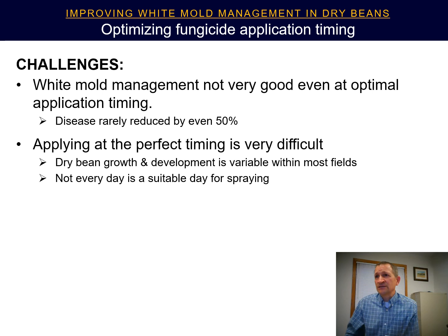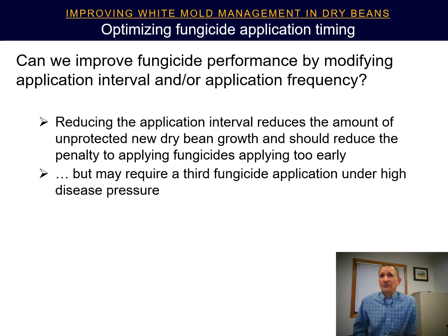So what do we do about that, right? We can't do anything about the fact that we can't cure existing infections, but we could possibly do something about the fact that new growth isn't protected. So we could maybe buy ourselves some flexibility to spray a bit earlier if we tightened up the interval between applications, such that the new growth was protected a little bit earlier. In theory, that should give us better white mold management and less of a penalty to applying too early. And again, what we're seeking is a little bit of flexibility on our timing.